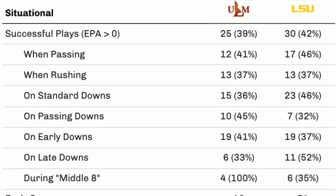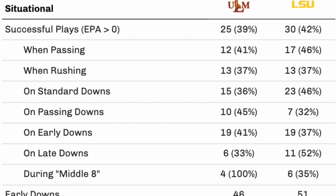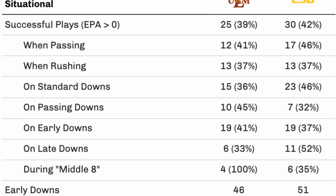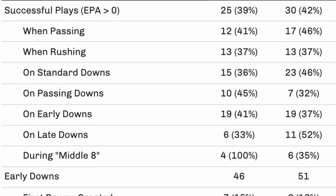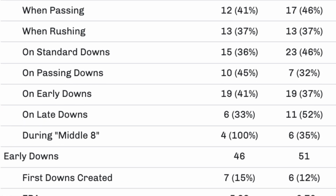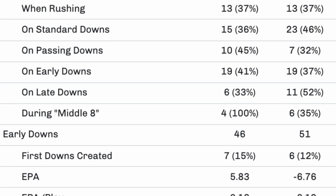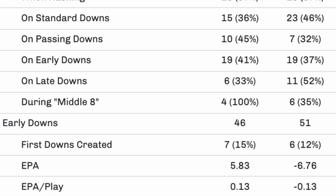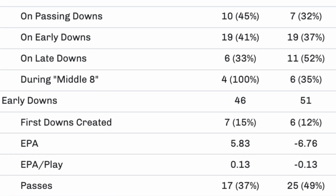You also look at some more advanced stats from GameOnPaper.com, where you look at a stat like EPA. Once again, LSU not good on early downs and not good in the middle 8, which is the last 4 minutes of the second quarter and the first 4 minutes of the third. LSU's always struggled there, and once again, I can't get over Terry Bowden being very conservative at the end of the first half when LSU has been really bad in that spot.